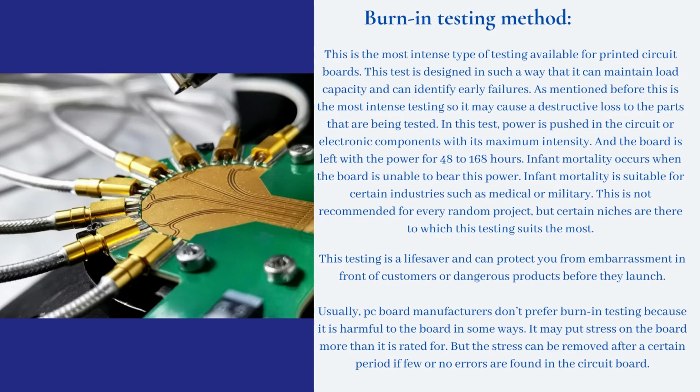Infant mortality occurs when the board is unable to bear this power. Burn-in testing is suitable for certain industries such as medical or military. This is not recommended for every random project, but certain niches are there to which this testing suits the most. This testing is a lifesaver and can protect you from embarrassment in front of customers or dangerous products before they launch. Usually, PC board manufacturers don't prefer burn-in testing because it is harmful to the board in some ways.